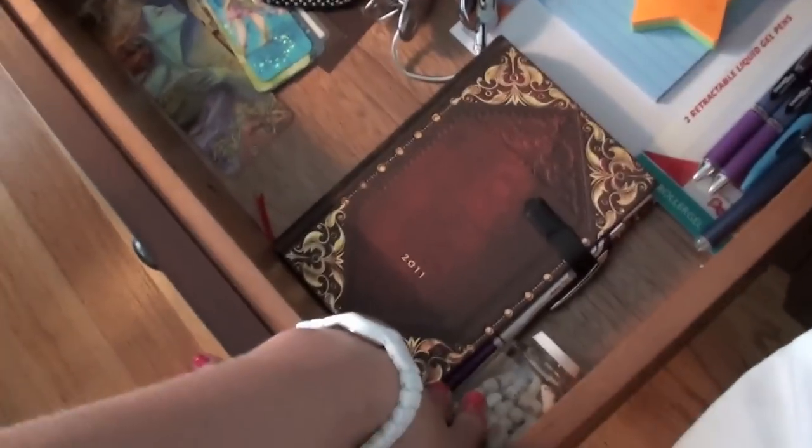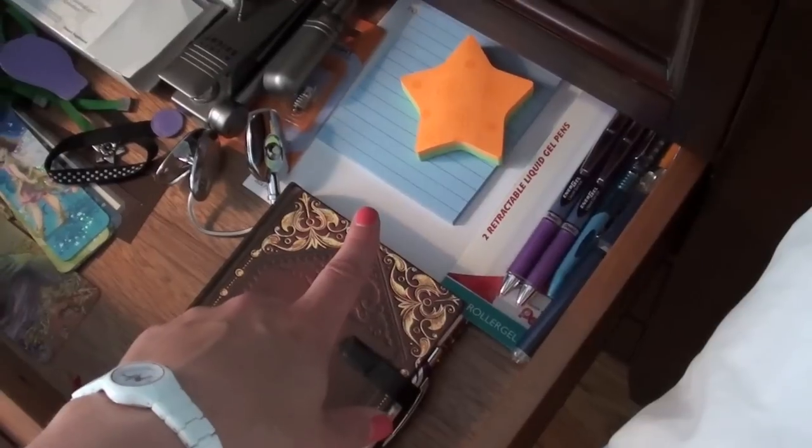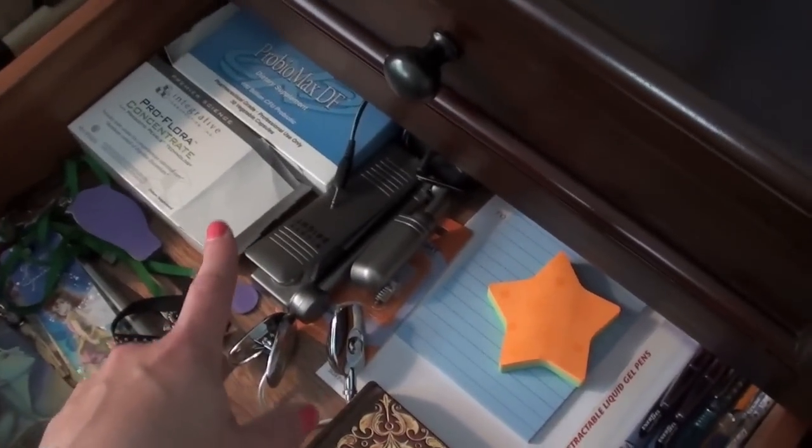I have the probiotics I'm currently taking, which I take every night. Pens, paper, and sticky notes, because sometimes I think of things that I want to write down so I don't forget. Lights to read with if Don wants to go to bed. More probiotics that I have taken but I'm not taking currently. And then a whole lot of bookmarks. So that's what's in here.